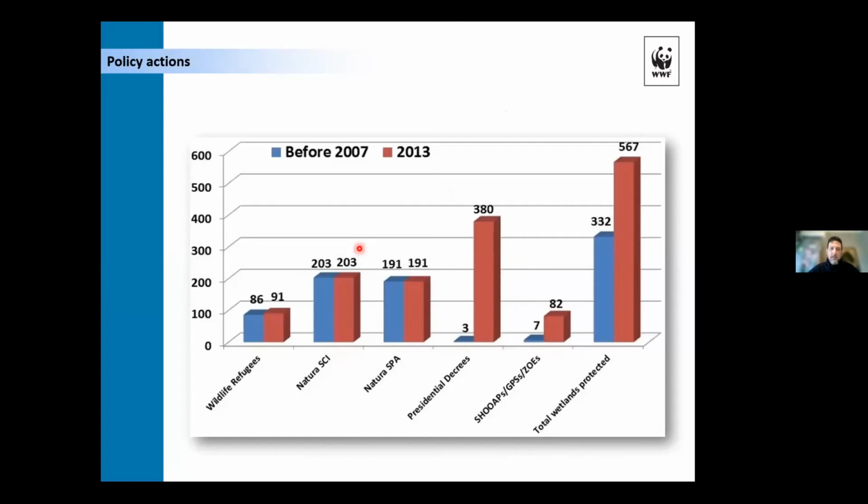As a result, from this project, you can see here how many wetlands were protected before the project and after the project. So we had almost twice the wetlands protected through any legal tool.